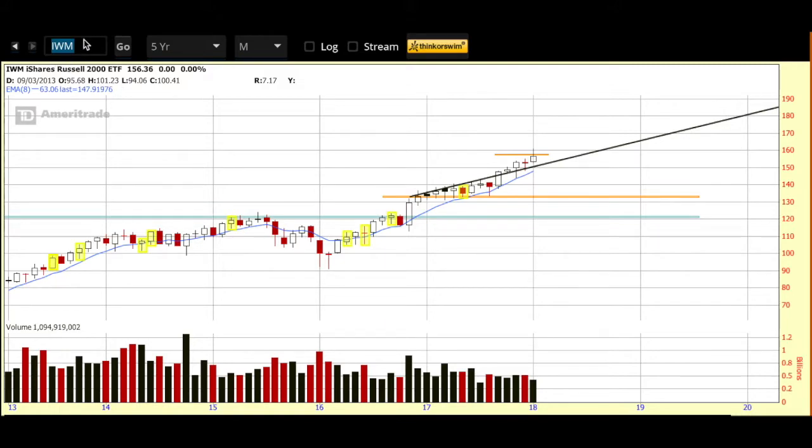And so for that, I'm using the IWM, which is the ETF that represents the Russell 2000. I like to step back and take a look at it on the bigger time frame, so I like the 5-year monthly as a beginning point for my analysis. Here we are looking at the Russell 5-year monthly. These are monthly candles. This blue line down here is long-term support resistance.